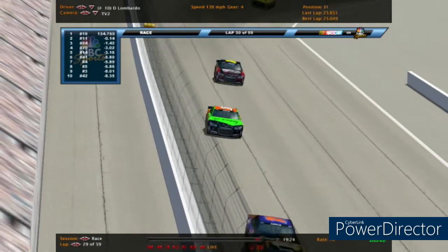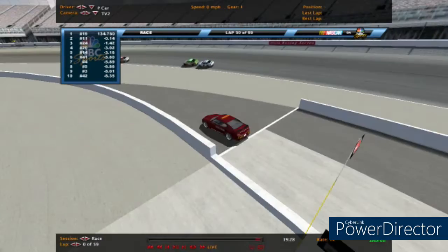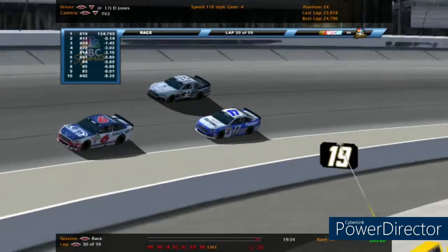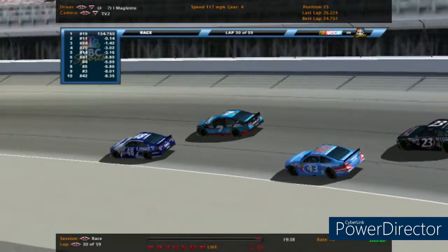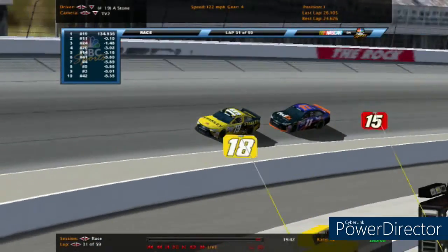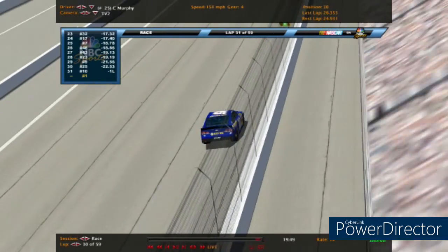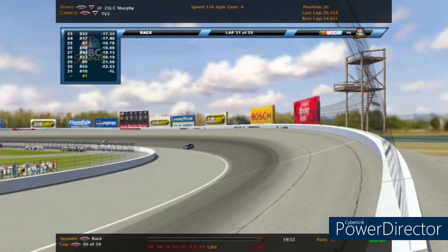The 24 not much faster that lap. The 4 is still stuck in traffic. Another battle here for 11th. Murphy's pit crew did their job getting her in 25th. And they're about a whole straightaway, half a straightaway from catching lap traffic. And if or when they do.